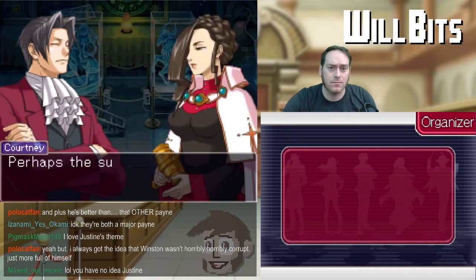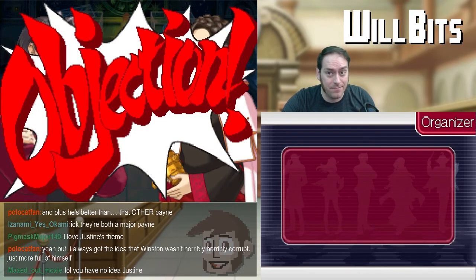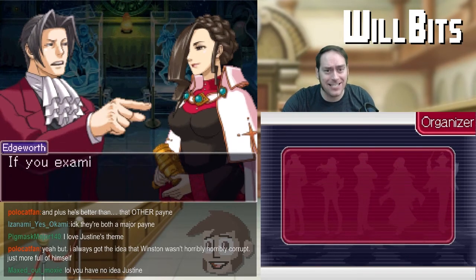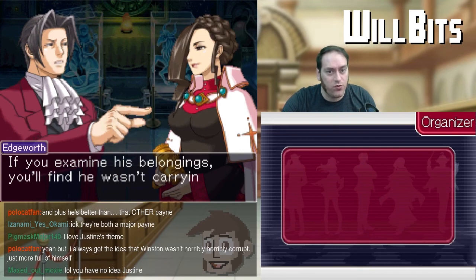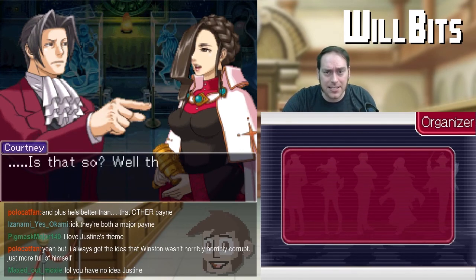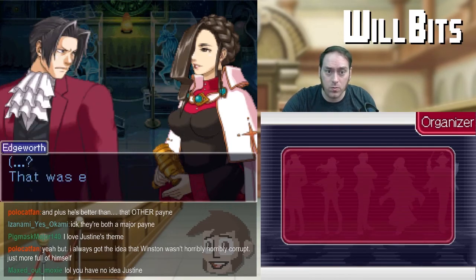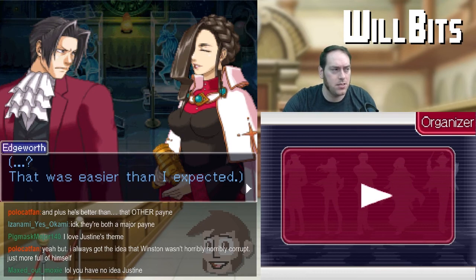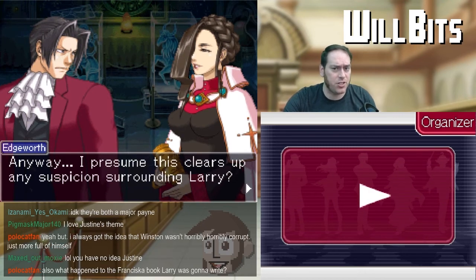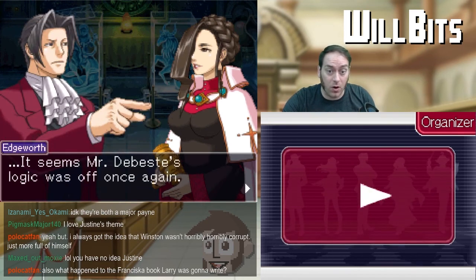Overruled! Perhaps the suspect entered the room with the victim during the gas outbreak. Objection! As you can see, this man did not inhale any of the gas. If you examine his belongings, you'll find he wasn't carrying a gas mask either. Is that so? Well then, I have no choice but to agree. That was easier than I expected. Anyway, I presume this clears up any suspicion surrounding Larry. It seems Mr. DeBeste's logic was off once again.